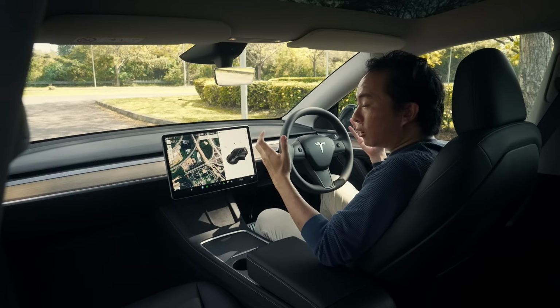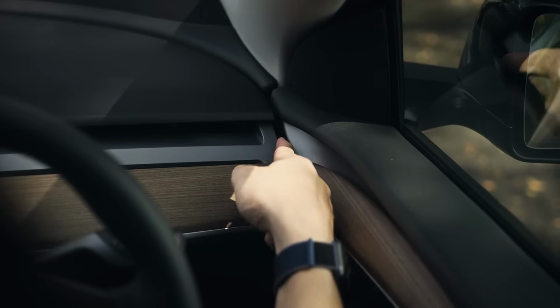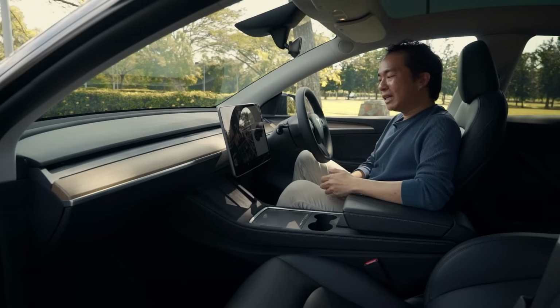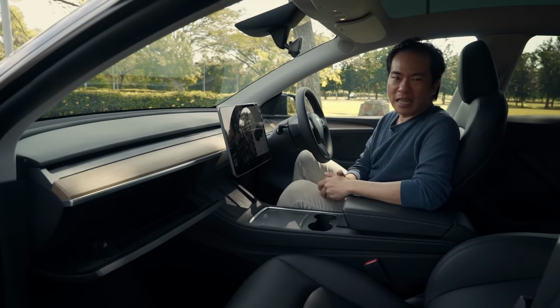There are some faults. This panel gap between the dashboard and door cards is so big I can stick a finger in it. Then there's the header rail, which sounds a bit hollow when you knock on it, and the glove box, which opens so loudly it sounds like a gunshot. But other than that, it's fine.